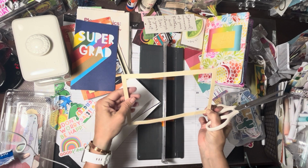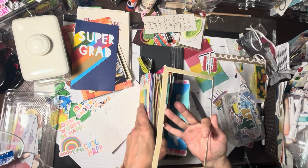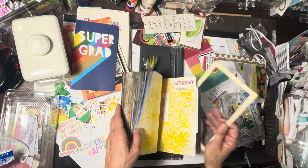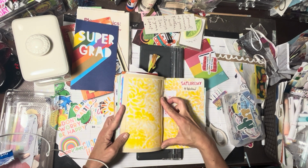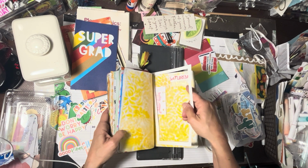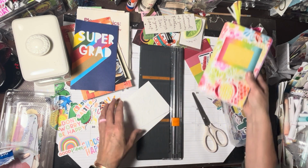Okay, so now we have a frame that is too big for this journal, but would fit in most of my journals. Remember, this journal's a little bit smaller. It's close. Like we could, well, no, it's not, because the pages are a little bit smaller. But we could technically make that work, just like that. Maybe we'll do that. So I'll leave it right there on that page because that's kind of fun. It's a little big, but we'll trim it down enough.